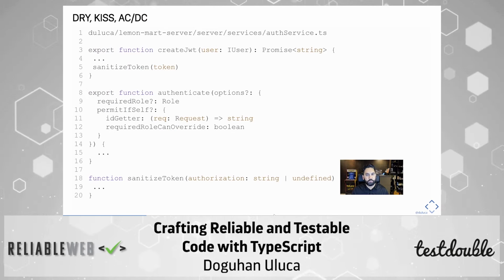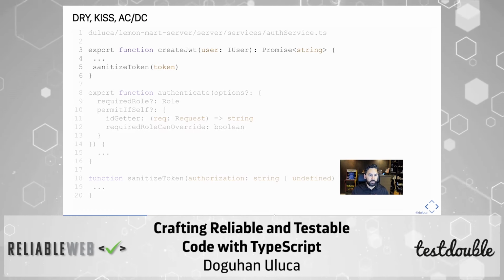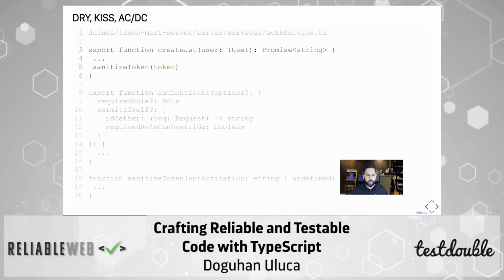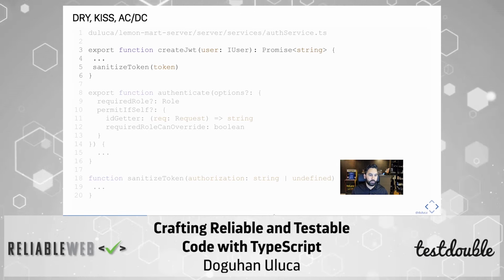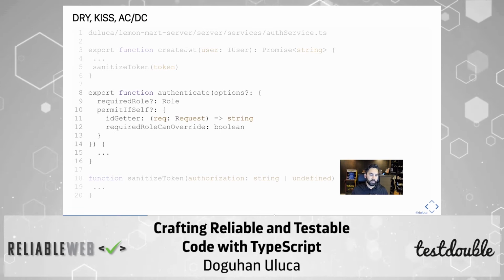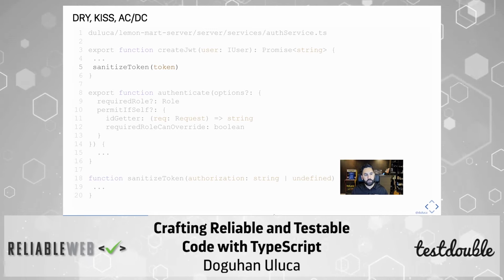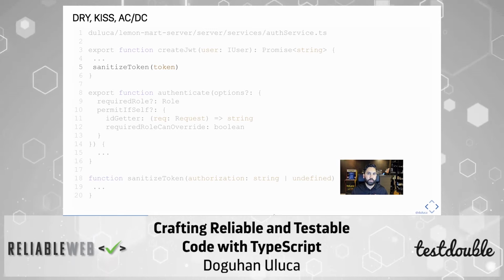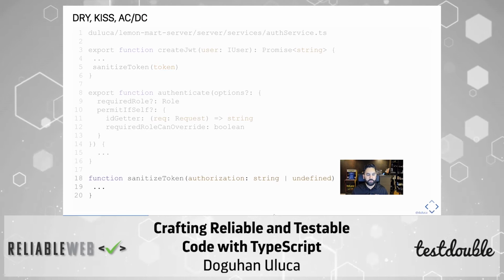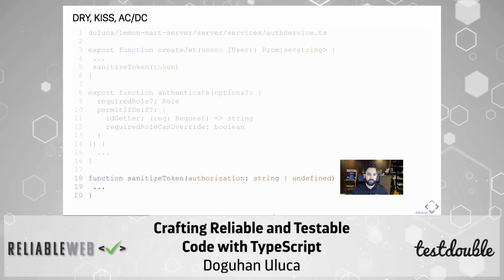And then another example here is this auth service, where we have a create JWT function that we can just export out of this file. We don't have to use classes or anything like that. An authenticate function that we can just share and use. And while doing this, we can also keep the inner workings of our file still private, because the sanitize token function is not actually shared. It remains private to that file.